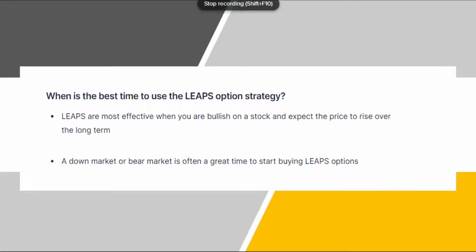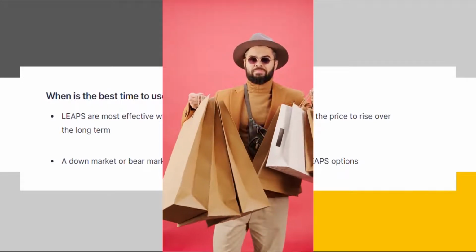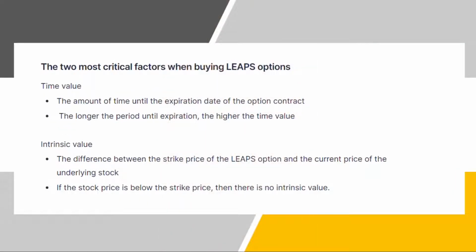So when is the best time to use LEAPS options? The LEAPS option strategy is most effective when you are bullish on a stock and expect the price to rise over the long term. A down market or bear market is often the best time to start buying LEAPS options. This is because the stock prices are usually depressed during these times and you can get a deal on the LEAPS options. Let's look at the two most critical factors when buying LEAPS options: time value and intrinsic value.